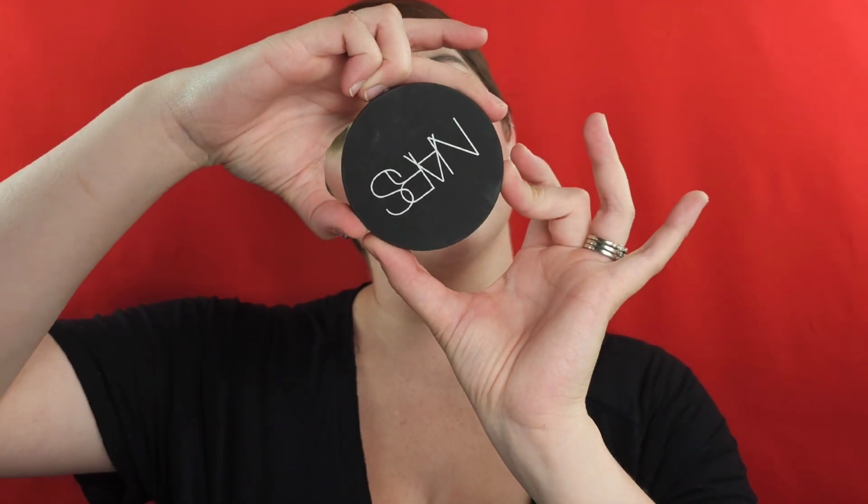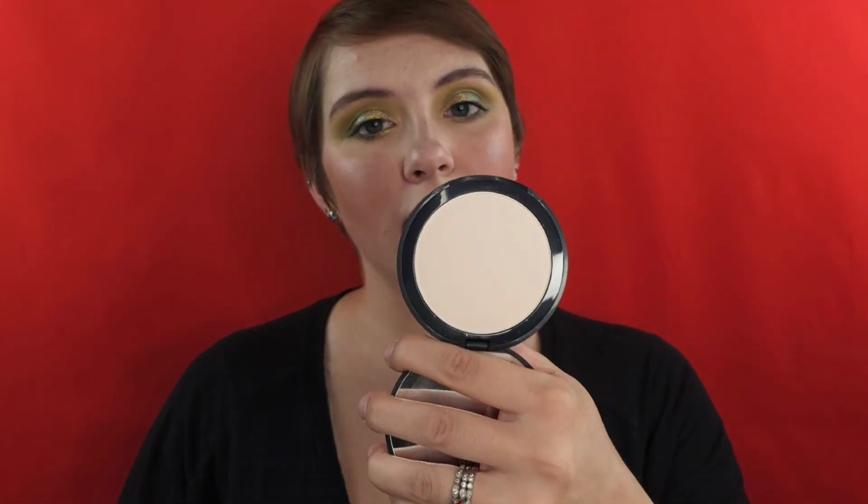For powder, I picked up, I think at the end of 2022 still, these are a little bit mixed in, the NARS Soft Matte Advanced Perfecting Powder in the shade Cliff. This is amazing. Absolutely gorgeous. Love the color. Love how it sets the face. Love that it's a pressed formula. So good. Worth it. NARS killed it.